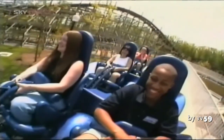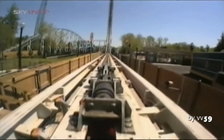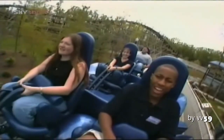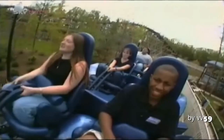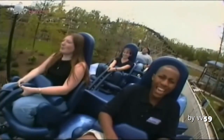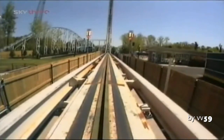Let's do it again with the rider DeMonte Hunter in the front seat of Hypersonic. Right now we're prepping to the launch area. Face forward. Keep your head against the headrest. In about 6 seconds, I'll be blasting off from 0 to 80 miles an hour in 1.8 seconds. Hold on.